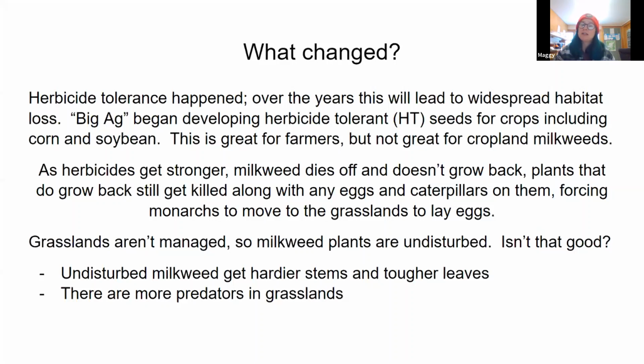It's not going to grow back, and plants that are growing back are still going to get killed along with any eggs and caterpillars on them, because, you know, you're going to want to be more liberal with a spray if you know that your crops aren't going to be affected by it. So might as well just get the weeds gone, because it's not taking as much energy as physically going out there with a tractor or with your hands and clippers.